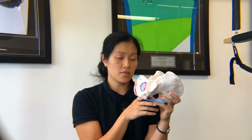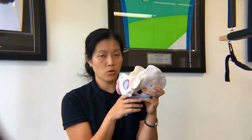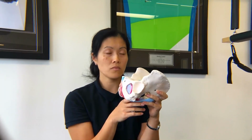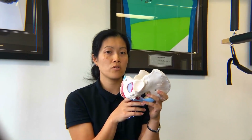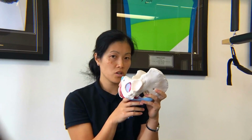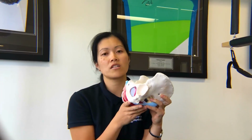So that's another symptom. Other symptoms of an overactive pelvic floor may be difficulty inserting a tampon, or painful sexual intercourse, or if you've had recurrent urinary tract infections or thrush, that may be another cause of you getting an overactive pelvic floor.